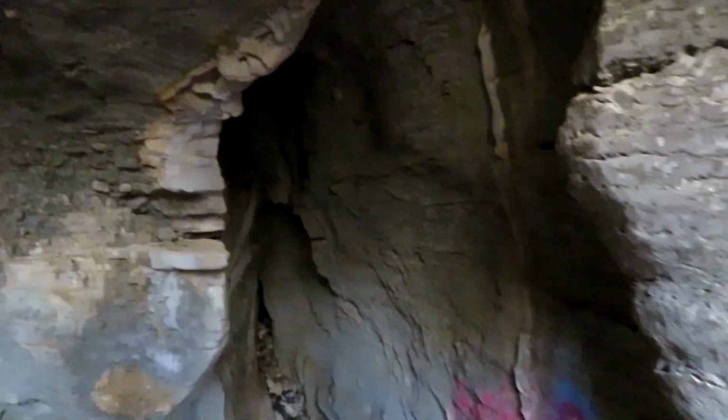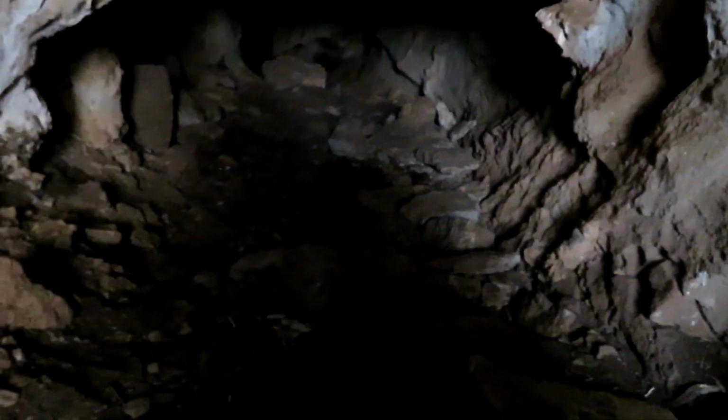So it's been used so much. A lot of these formations, or all these formations, are gonna be dead by now. You can feel a cool wind coming out from below. That's pretty neat. Oh, it turns out there's actually an entrance or an exit over here. There's a few little live formations right there.